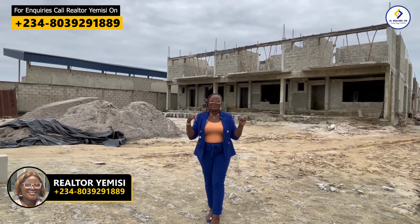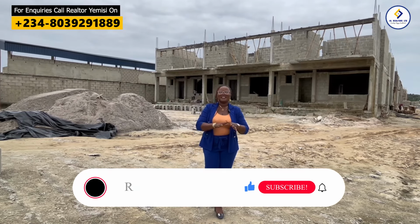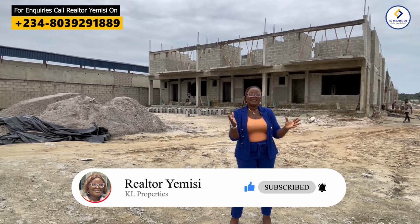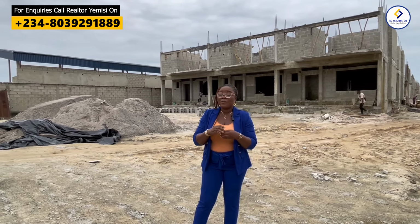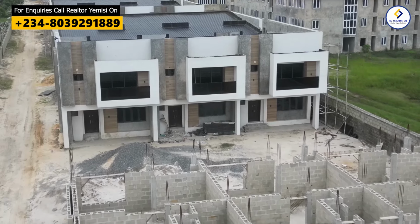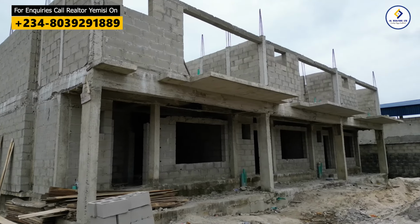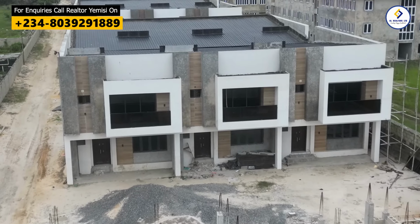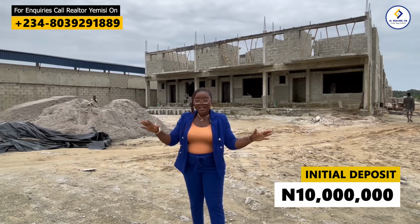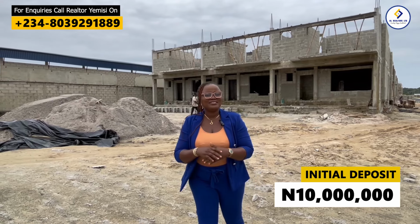Now I'm super excited about this property and this estate because the deal here is an amazing deal. I know that a lot of clients out there are always looking for properties with flexible payment plans. Today, here at the Detail Apartment, Sangotedo, Ajah, we have a 3-bedroom terrace duplex with a BQ. The deal I am super excited about is that with an initial deposit of 10 million naira and a flexible payment plan of up to 24 months, you can own your home right inside of this estate.